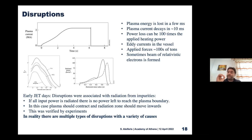The current decays very quickly, within tens of milliseconds. The power loss that we have, because we quickly lose all the stored energy in the plasma, can be hundreds of times higher than the actual heating power that we apply. And in these cases, we have eddy currents that are induced in the vessel that can be very destructive. And in some cases, we can even have relativistic electron beams that are formed. We call them runaway electrons, and this can also be very destructive to the plasma.